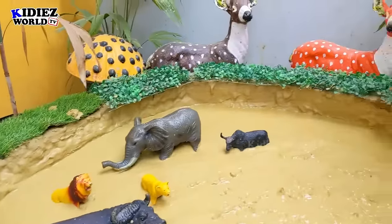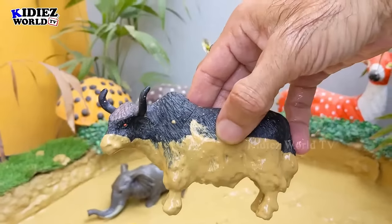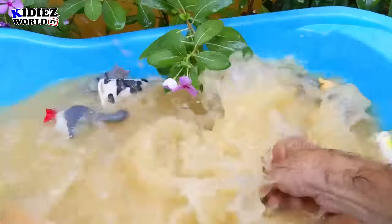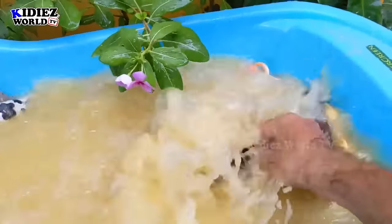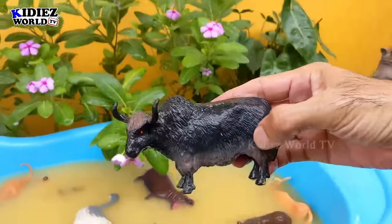Let's check out the next one. And the next one we have is bull. Bull is a big, big animal. It's a wild animal. Let's watch him. Bull is a very heavy and big size animal. Here we go. Bull. Bull is a purely wild animal.